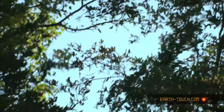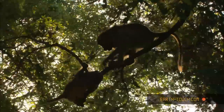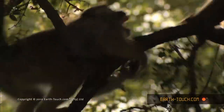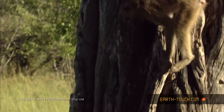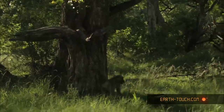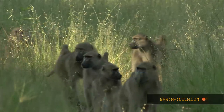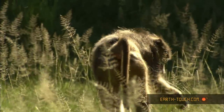This playing is always functional. They get to test their own strength and their ability, and in these games they determine a hierarchy that forms the base of the structure of a troop. Keeps them from falling into chaos. The troop slowly descends from the various trees, bouncing down. They move on to a new section of the forest in an almost militant demeanor. Sentinels always ahead of the troop.